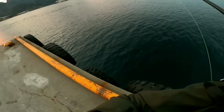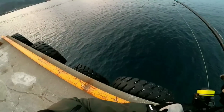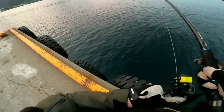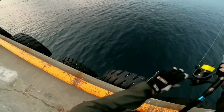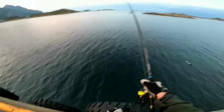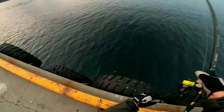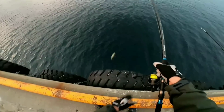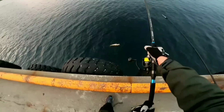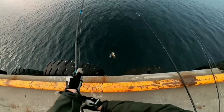Ah, come on, don't go under there. Oh, don't do that. Oh, please. Change direction, please, buddy. Here he comes. Yeah, oh, it's a cod. Oh, Jesus. Okay. Yeah, okay. Man, he tore off. Never seen a cod do that before. Anyway, he's a nice boy.